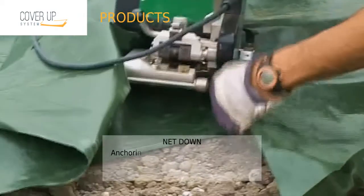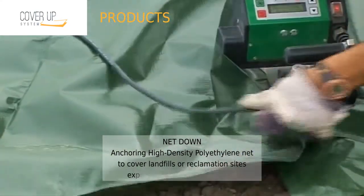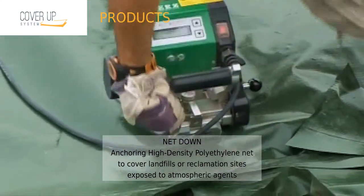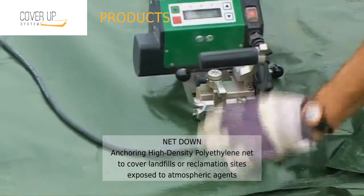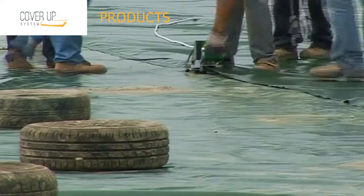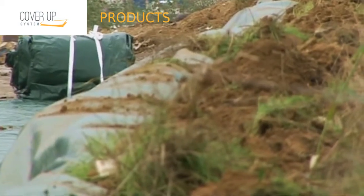Net Down is an anchoring high-density polyethylene net for covering landfills or reclamation sites exposed to atmospheric agents that may jeopardize and cause irreparable damage to the waterproofing cover itself. Cover-up membranes and Net Down can be thermally bonded by way of hot air welding or sewed.